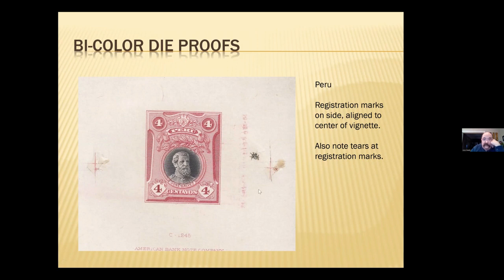And the question is not so much, well, it's obvious that these registration marks in red and black are so you can have a very nice die proof with the center being in the perfect position and all of that. But the question is, why the tears? And I don't know. I really don't know. I've had some ideas that maybe they took one of the dies first and put that down, and then used some sort of an anchoring system with a hole that came up, and that went through the other die, so you could get nice registration. But I have no idea. I don't think that that's true, and I'll show you why in a minute.